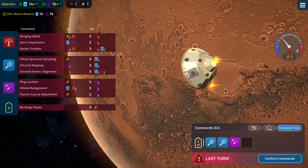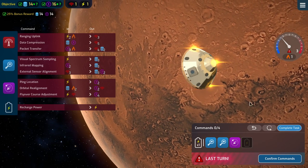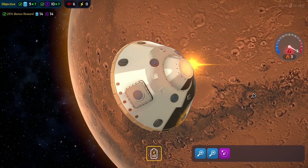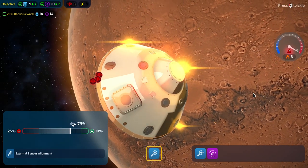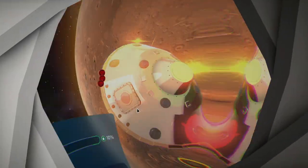So we can get one power to resist. And so we'll have all our requirements. Let's see. That's okay. That will be resisted. And we're done.